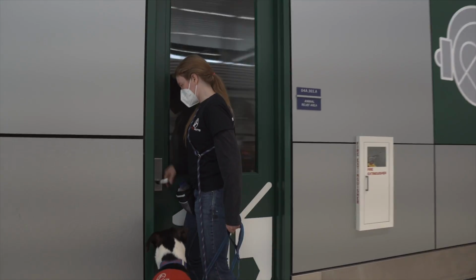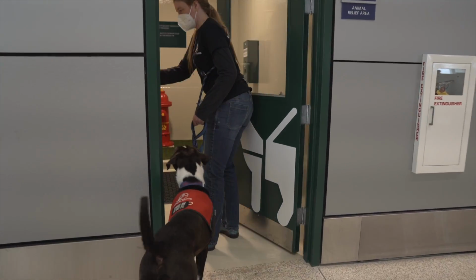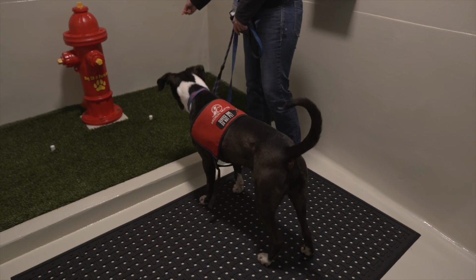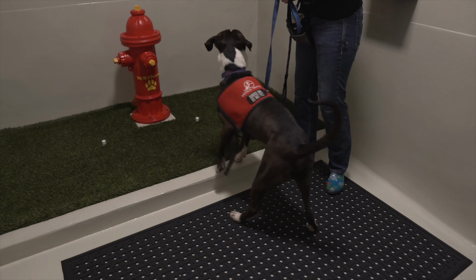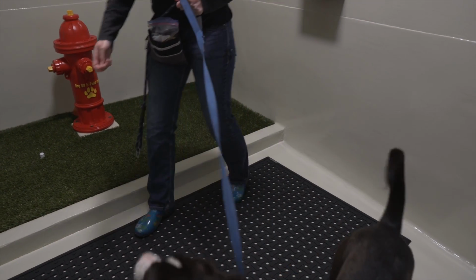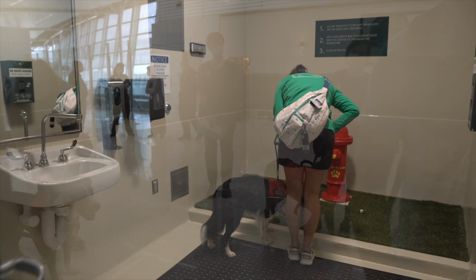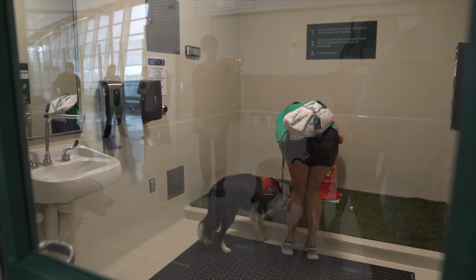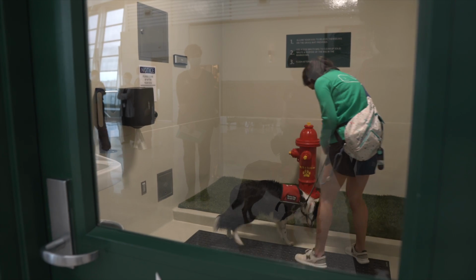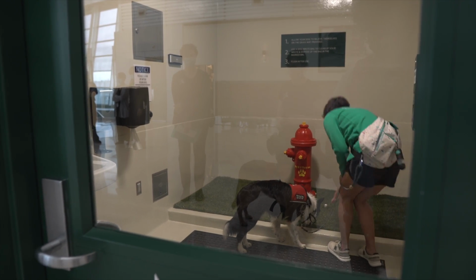At the airport, we have a new bathroom for dogs, and that means they get to practice and try that out as well. Again, some dogs are quite weirded out by these places. It's wonderful for them to be introduced to them, to try them out for the people as well. How does something like that work? And to be able to go in and out and say, okay, I know now how that works and what to look for.